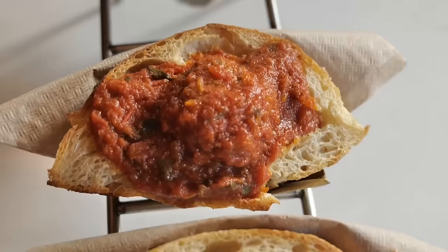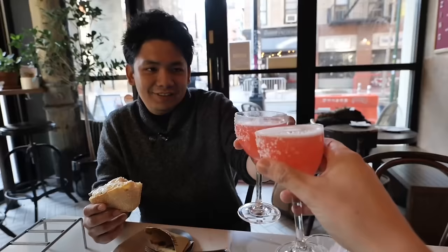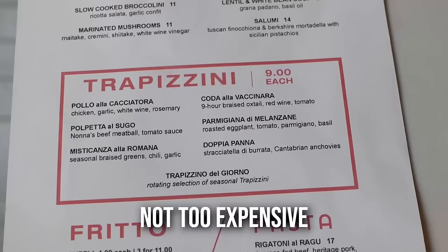I would say this would be a good date spot as well. How could you possibly walk around Rome eating this and not getting a messy face? I don't know, you tell me. You're out with friends in the Lower East Side and you want to go somewhere before going out to a lot of the bars and the clubs here. This would be a good spot. Not too expensive, but just right before going out.